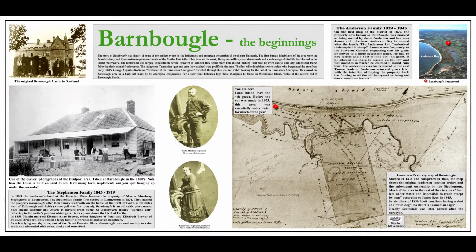Back in 1845, the then owner of Barnbougle, Mr. Stevenson, had written to the Surveyor General to ask for a relocation of his grant, as when he visited it, he had to employ local sealers to row him over his land that was over a metre underwater.